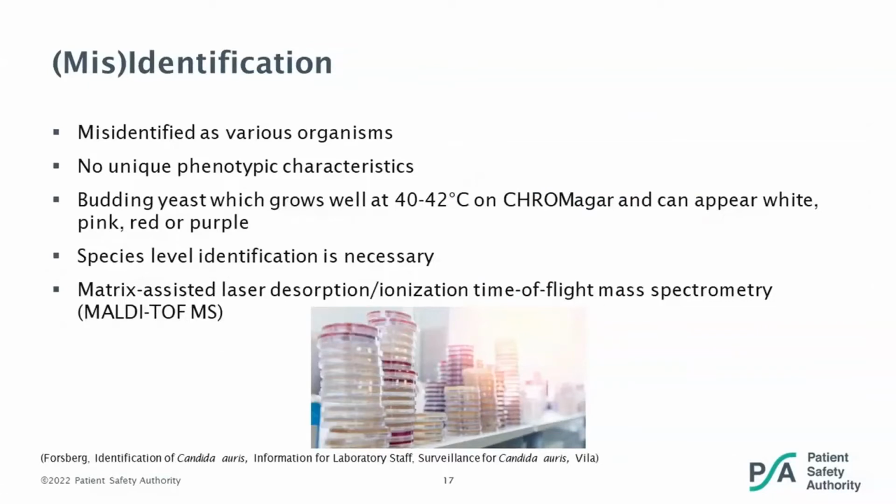Next, we're going to talk about the identification or the misidentification of Candida auris. I say misidentification because it can be misidentified as various organisms when using traditional yeast identification methods. This is because there are no phenotypic characteristics to easily distinguish this from other Candida species. It is an ovoid or elongate budding yeast which grows well at 40 to 42 degrees on CHROMagar, and it can appear white, pink, red, or purple.